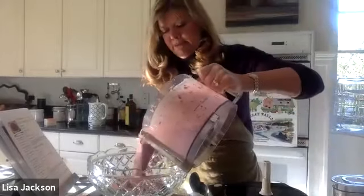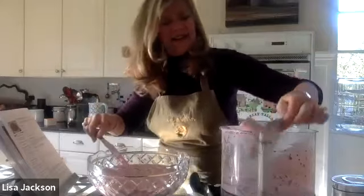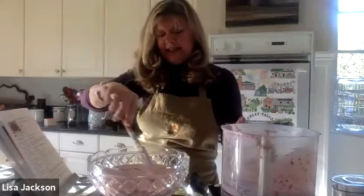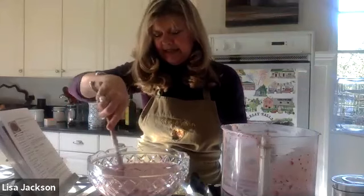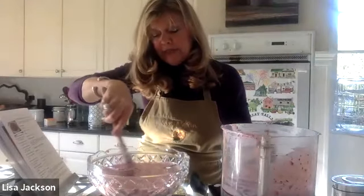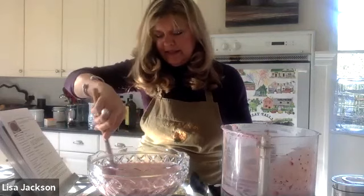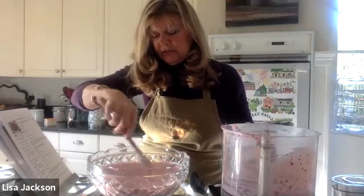And then we're just going to pour it into this bowl. I am a messy cook. I do make a mess. But that's all right. This will thicken, and you can kind of stir it in about 5 or 10 minutes. The pudding will thicken. Just stirring it. I could have chopped it a little longer.